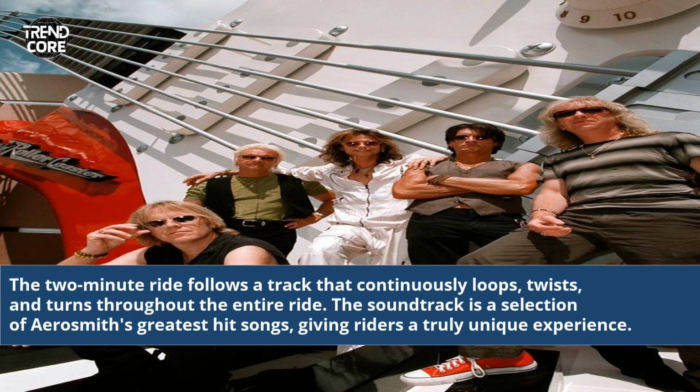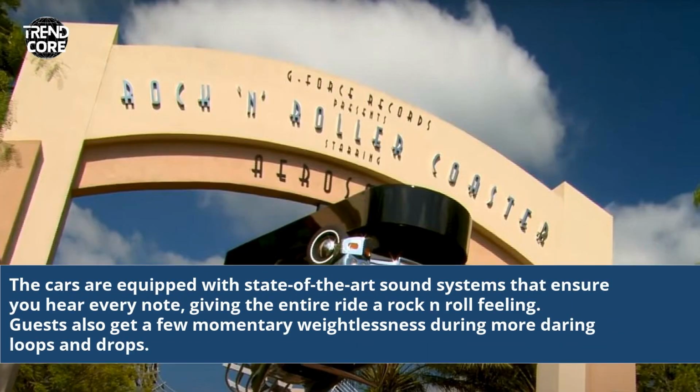The 2-minute ride follows a track that continuously loops, twists, and turns throughout the entire ride. The soundtrack is a selection of Aerosmith's greatest hit songs, giving riders a truly unique experience. The cars are equipped with state-of-the-art sound systems that ensure you hear every note, giving the entire ride a rock and roll feeling. Guests also get a few momentary weightlessness during more daring loops and drops.